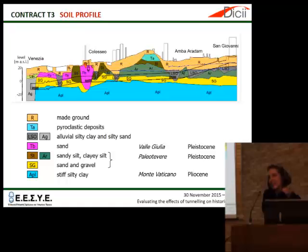They are both from the Pleistocene, and the Valle Giulia unit is the pink areas in the slide. Very occasionally there are some pyroclastic deposits, the light blue, labeled TA, like in the area of the Celio, and you can see that the Pleistocene deposits present very frequent and deep incisions that correspond to ancient ditches towards the Tiber River, and these were filled by alluvial silty clay and silty sands. Above the natural soil deposits you have a very thick layer of made ground, which in some areas can reach thicknesses of more than 20 meters.